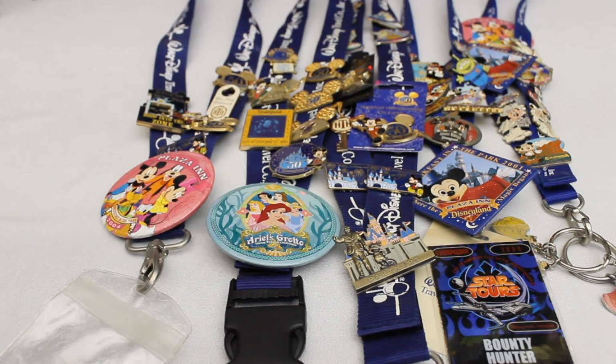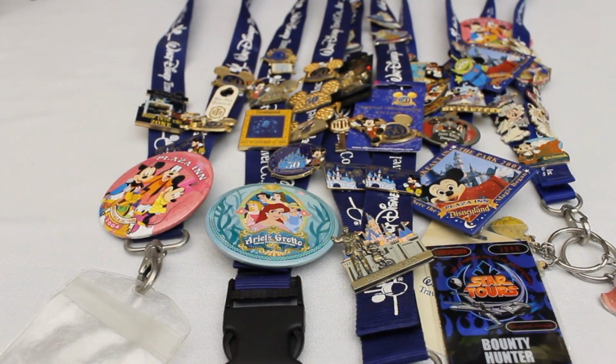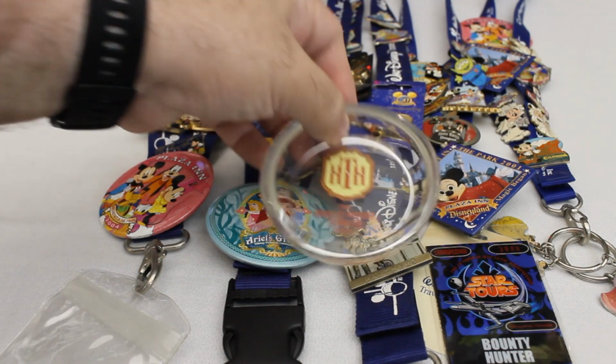I was like, let me see if I can find those other Tower of Terror things I have. I found a couple of things. They were easy to get to. One other should be easy to get to, but I don't know where I put it. I probably put it somewhere else. So I found my Tower of Terror.